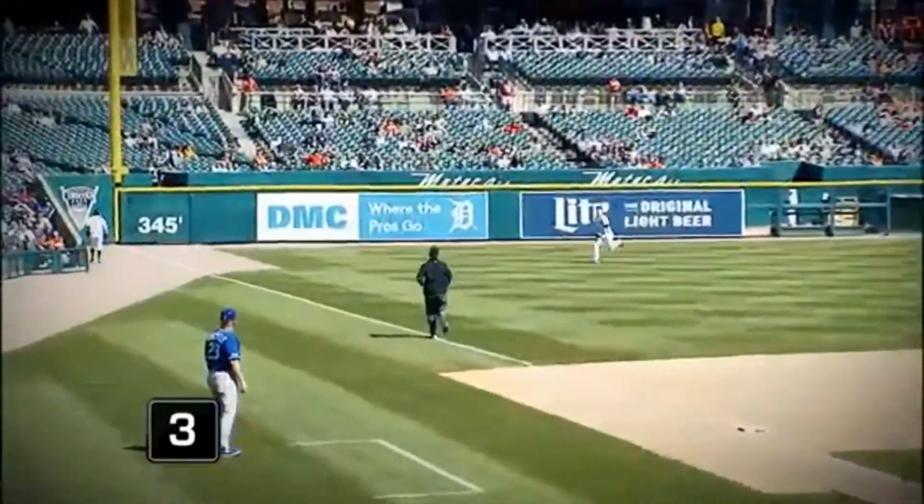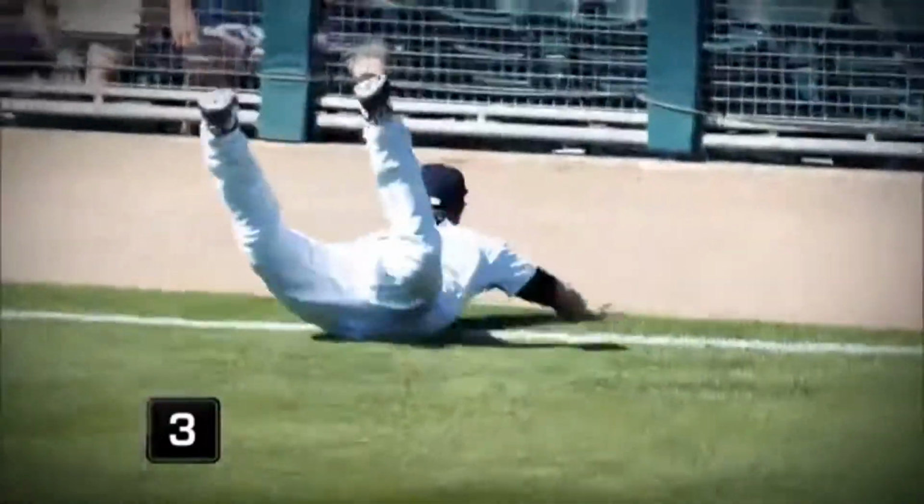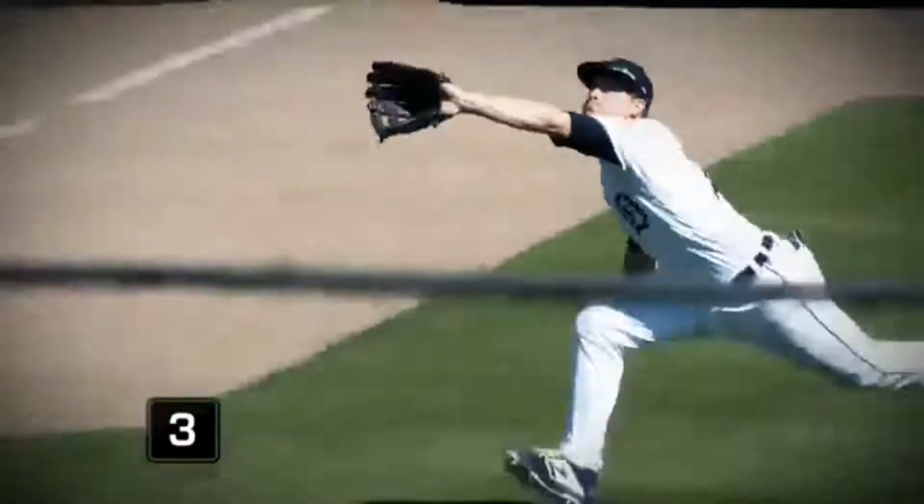He's got a long way to run. Look at how far. All the way to the foul line he has to run. And the focus is there. How do you keep your head still while you're running full blast? Superman dive makes the catch.